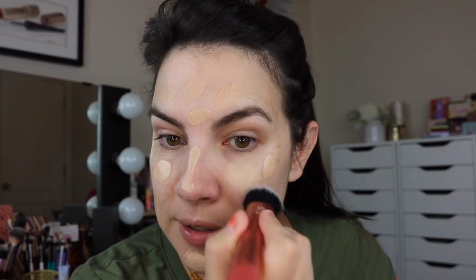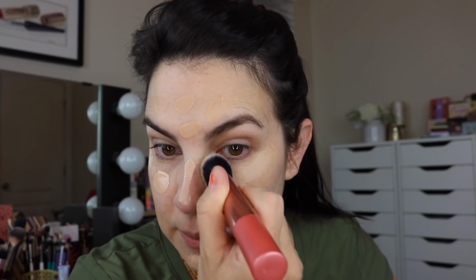And look, aren't you guys proud of me? I got a regular old full-sized expert face brush. Not that there's anything wrong with this one, but I got one with a normal-sized handle. And I want you to watch closely at what happens with the coverage here, because it really is some beautiful coverage for as light as this feels.